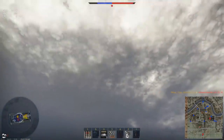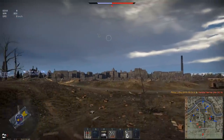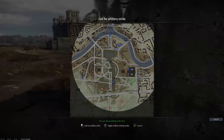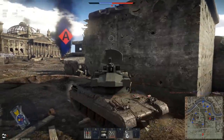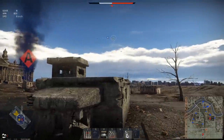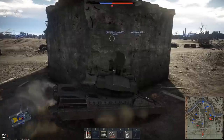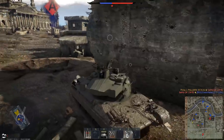There he goes. Another one. Okay, clear. We still don't have control of Alpha yet. Got another one inbound. Hopefully he's going down. There he goes. Good. He was still able to get the bomb off.